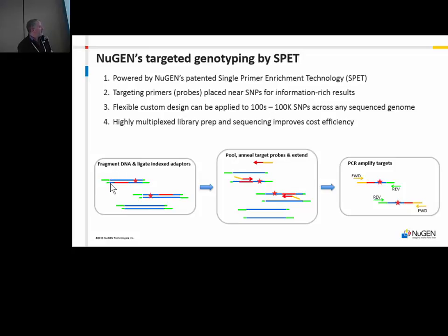So we fragment the DNA and ligate on indexed adapters to every fragment. Now you can see illustrated here with the red star, I've indicated a targeted SNP that we want to enrich out of this pool. Next to that targeted SNP is the region where we're going to design our targeting probes. So once we've ligated on our indexed adapters, we pool all of our samples together so we can multiplex a high number of samples at this step. We pool them, add our targeting probes, and anneal the targeting probes to the target region.